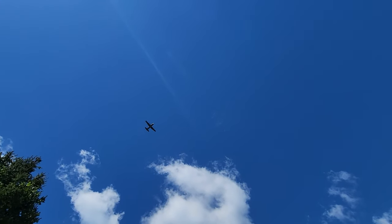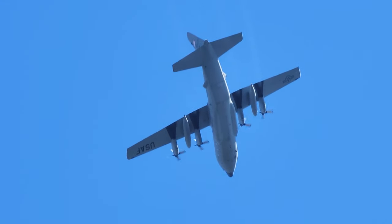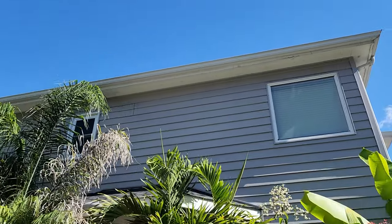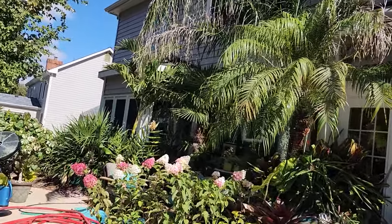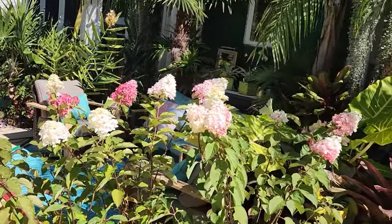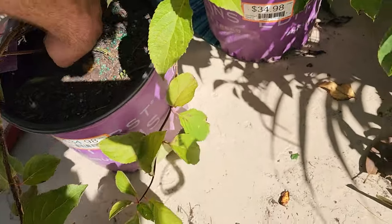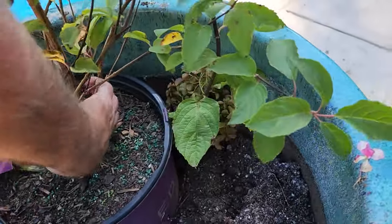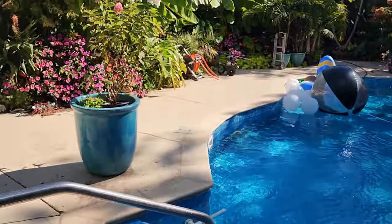That is very low. I got very, very distracted by that airplane. That was kind of cool. Loud, but pretty neat.